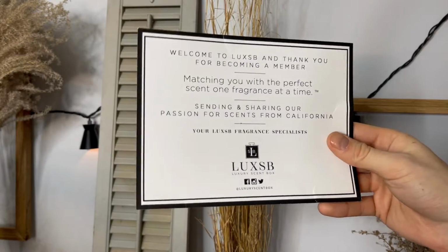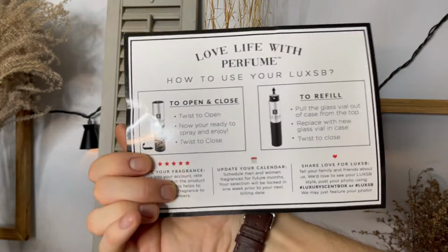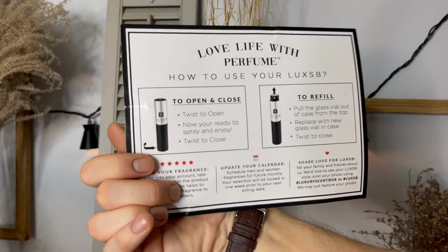So this is the package, so it looks like on the inside, and we have a little card here. It says, "Love life with perfume, how to use your LUXSB." Basically instructions here. It has a little capsule, and then you put your fragrance inside of it, very, very simple. So we got that, and that was open. I'm not sure what's going on there. This is one of the boxes, and we have 3 fragrances in the bag.